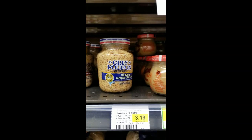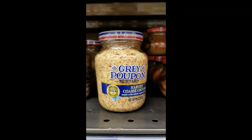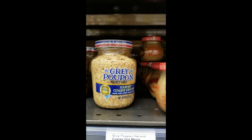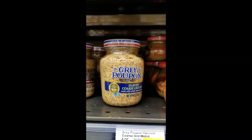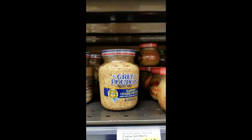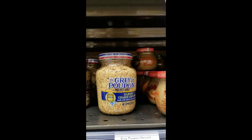I'll get some mustard. I wish they had a bigger size, but I love the Grey Poupon Harvest Coarse Ground. I love mustard, period. I wish they sold the White Castle's kind here, but I think I can get it off of Amazon. So, I'm gonna get some of that too. And some lemons, and then I'm out.